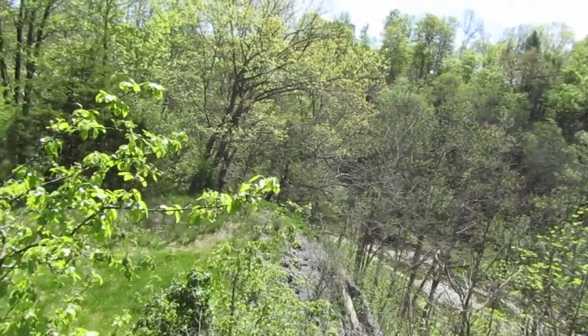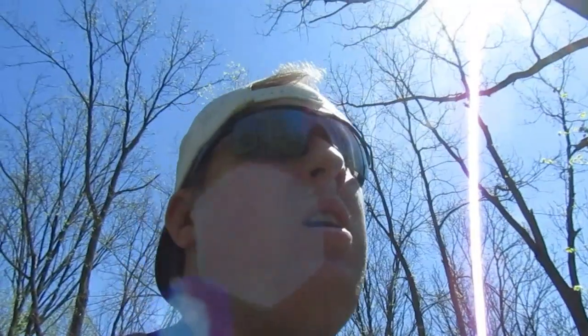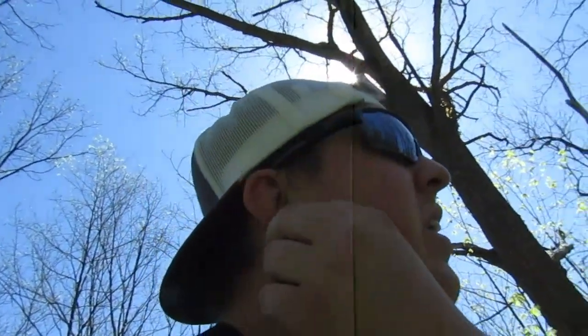This would be nice to take a date up here. I just got back down. Gotta take it easy on my climbing, just to not upset my feet, because my feet are still getting accustomed to my new hiking shoes. But now we're gonna carry on.